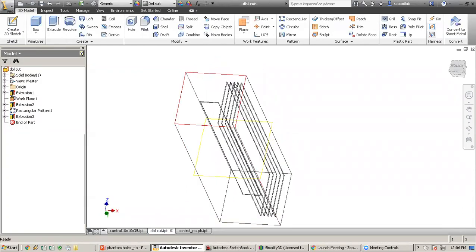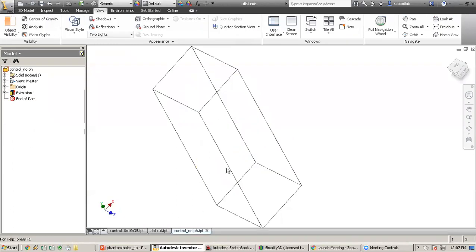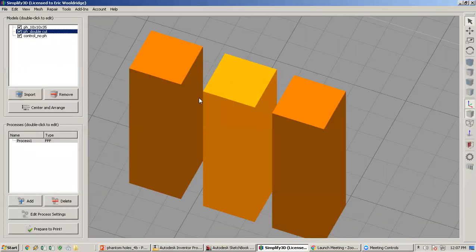Here's another model where we have a pattern of phantom holes about the same size, one perpendicular to the others, to reinforce this wall and create a stiffener. And then we have a control part, 10 by 10 by 35, no phantom hole. We load those up into our Simplify 3D. They look the same on the outside.